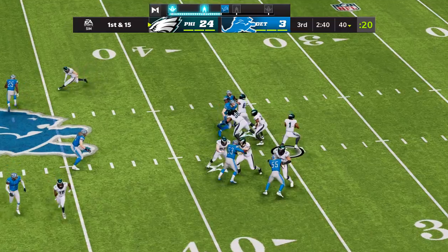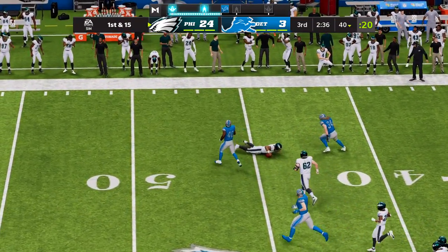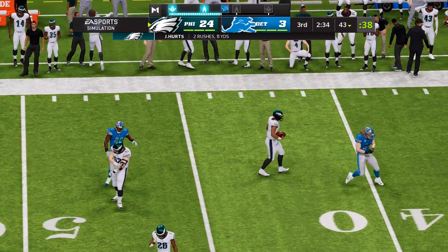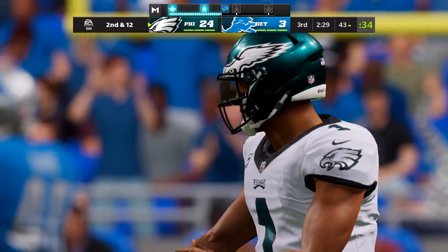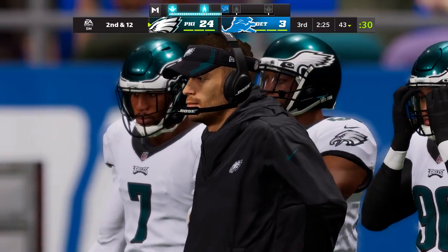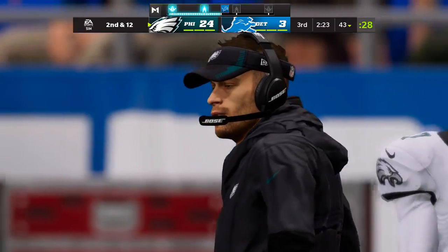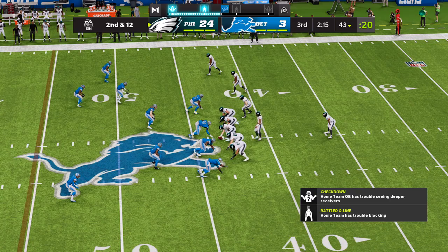Hurts. Flush to his right. And he'll take this beyond the line of scrimmage as he slides to a halt. He'll get 3 yards on the scramble there at 2nd down. How about a tip of the cap to the defense? They're working against a very mobile quarterback, but all day long they've kept him under wraps. And on that play, they held him to a short gain.